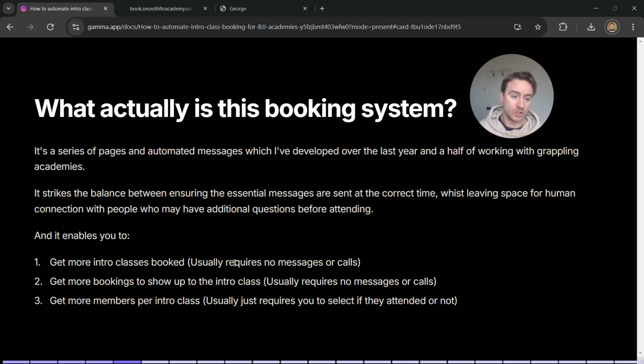Then once people actually show up for their intro class, all you need to do is just select whether the person attended or not, and then that will trigger the specific automation that will follow up with them, either getting them to sign up for a membership or saying, hey, sorry, we missed you, here's how you can book another class.